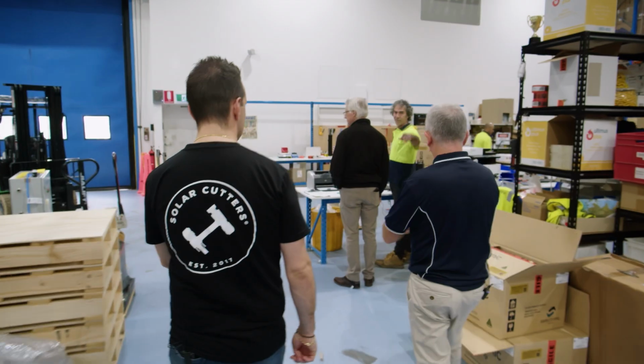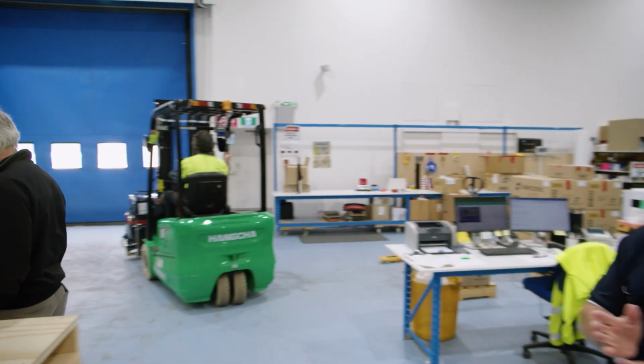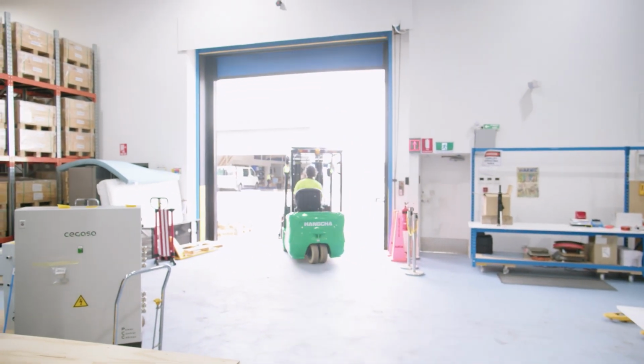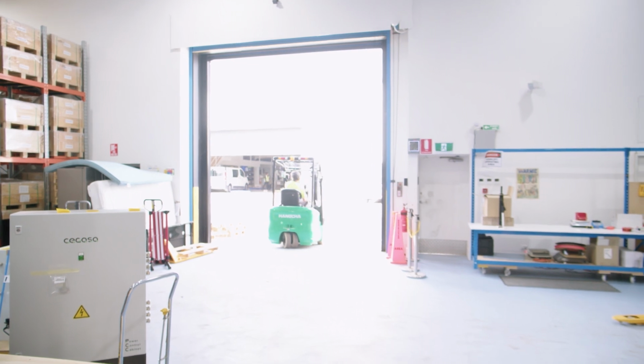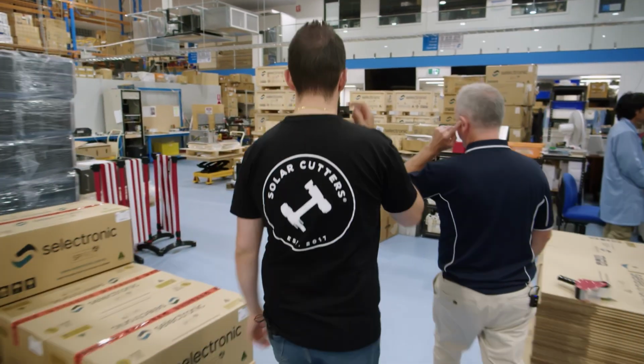Once everything's packed and ready to go out the door, out it goes through our fast door. The idea is that it opens and closes very quickly, so that we're not going to upset the ambient temperature and cleanliness in the factory. It's the fastest factory manufacturing door I've seen. Yeah, it goes nice and quick.